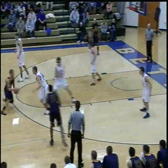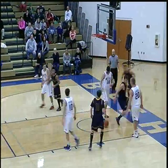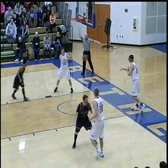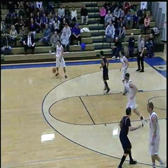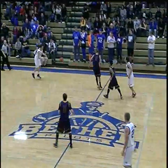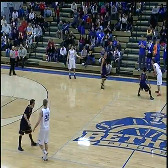Here's Aaron Evans with a drive push-off. Drives down the lane, running one-hander up and under, and he scores. 69-55, 26 seconds to go. And that's Coach Lightfoot just gave a big hand clap. I've never seen him show that much emotion. That's a big win for this Pilot team.